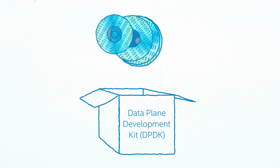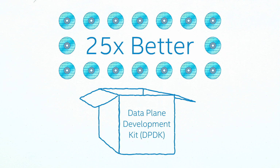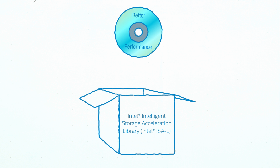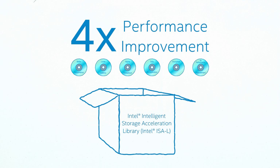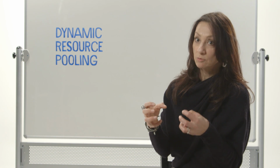We're also providing enabling tools like the Intel Data Plane Development Kit, or DPDK, which is a collection of software libraries that allow you to have much higher performance packet throughput, up to 25 times better than traditional methods. Another tool that we have is the Intel Intelligent Storage Acceleration Libraries, or ISA-L, that are used to optimize storage workloads and give you better performance, lower latency, higher throughput capabilities such as data deduplication, encryption, and up to 4 times performance improvement on common storage tasks using our latest Xeon processors. So it isn't just the silicon, it's the software working very closely in conjunction with the silicon to get the magic to happen.